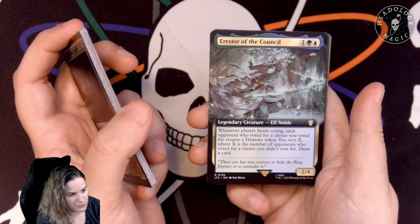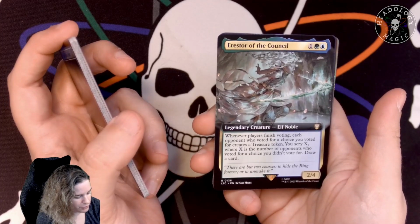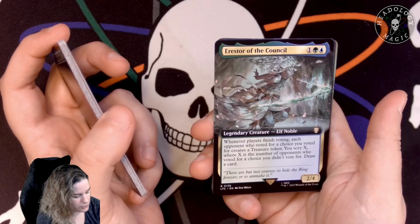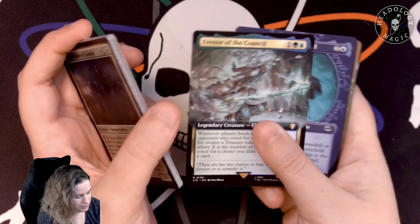Erestor of the Council from the Commander. Whenever players finish voting, each opponent who voted for a choice you voted for creates a treasure token. You scry X, where X is the number of opponents who voted for a choice you didn't vote for. Draw a card. A lot of voting. We like voting.